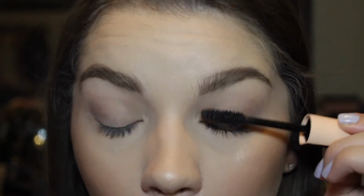Okay, so there is the second coat of mascara compared to no mascara. I don't think that it's bad necessarily. I just don't see the volume really. It's more lengthening, which in that case, yeah, it did really good. It lengthened my lashes. They're all black. I don't know if I like it. You know, it's not like bad, but it's not my favorite either, you know?